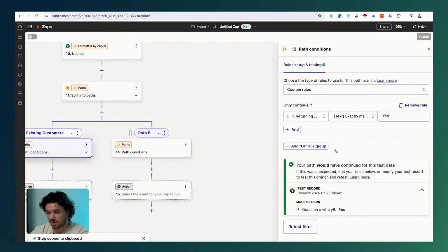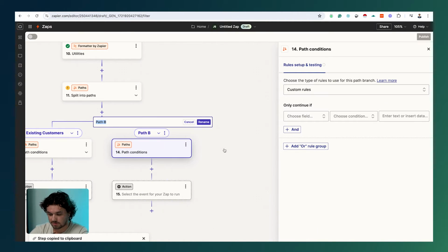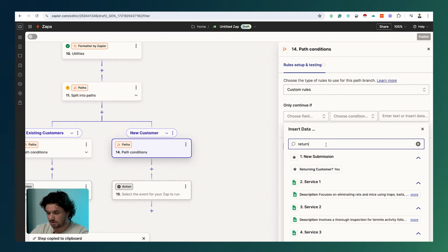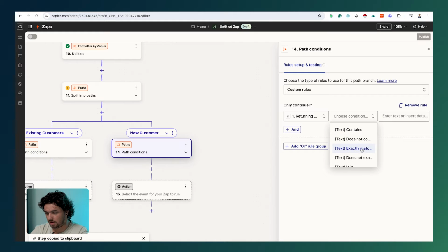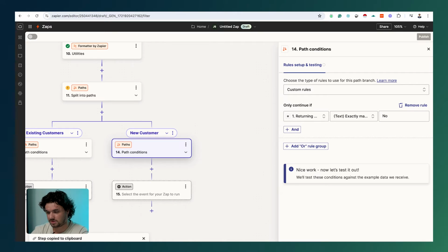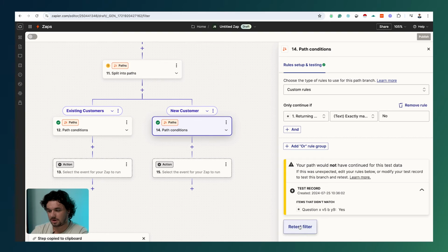And then to set up our other path for new customer, we are going to go for if that one says no. So new customer, and then for the pass condition, only continue here if it is a no in the field. So when we test this step, it should say not going to pass and go down this path. And as we can see here, it would not have continued down this path because there is no match.